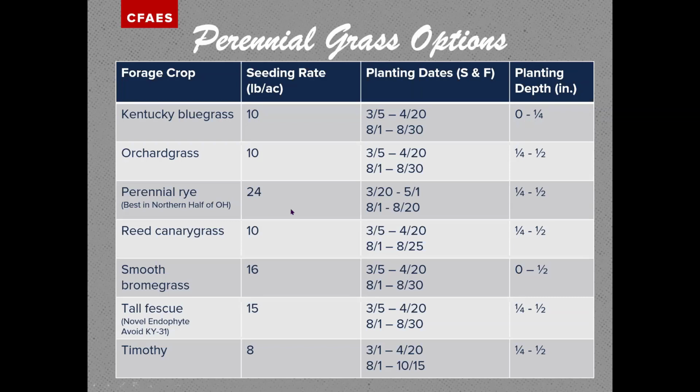Perennial ryegrass. Now, perennial ryegrass is one that we kind of have a love-hate relationship with when you're on the border of southern and northern Ohio. And I-70 seems to be kind of the cutoff point of the state where perennial rye either does really well or struggles. I'm on the southern half of I-70, but I'm sure many of you listening are on the northern half.